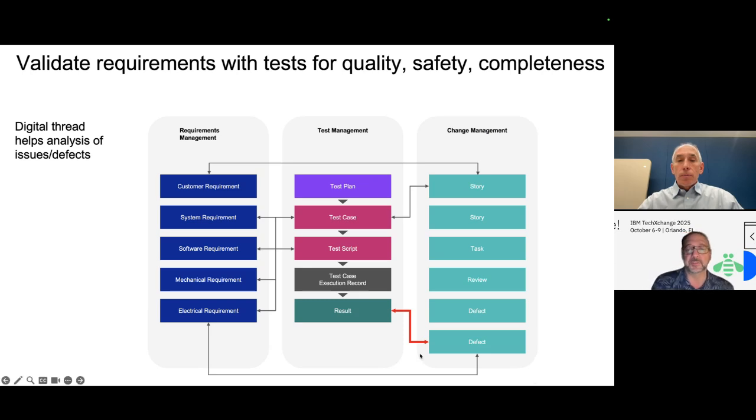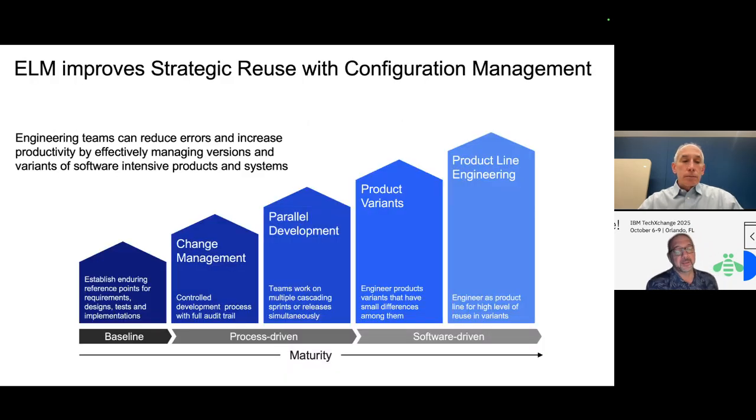So this is what we just did, right? We went from system requirement to software to lower level requirements, and then we created test cases and test scripts and ran those, and then we got a result down here that was not good. We created a defect, right? So we have this full traceability all the way down to the defect. Okay, so that's a high level demonstration of our requirements management to test management to a workflow item within ELM itself.